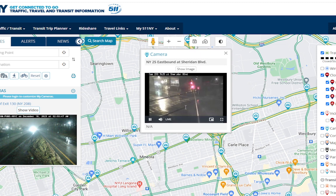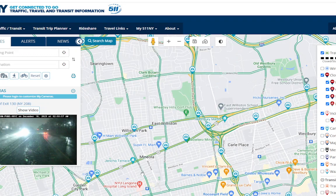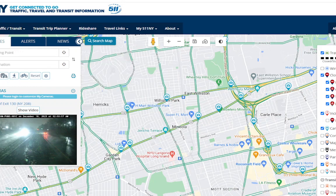You can see what it looks like in Mineola. You can see the traffic lights moving. So, yeah, we're dealing with some pretty substantial winds, but it's only going to get worse as the evening goes on.